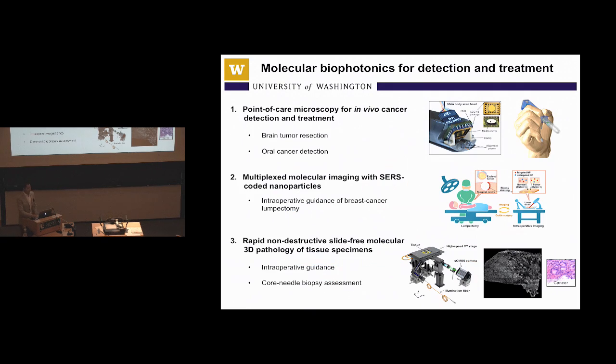The next topic I'll be speaking about is multiplex molecular imaging with SERS nanoparticles.